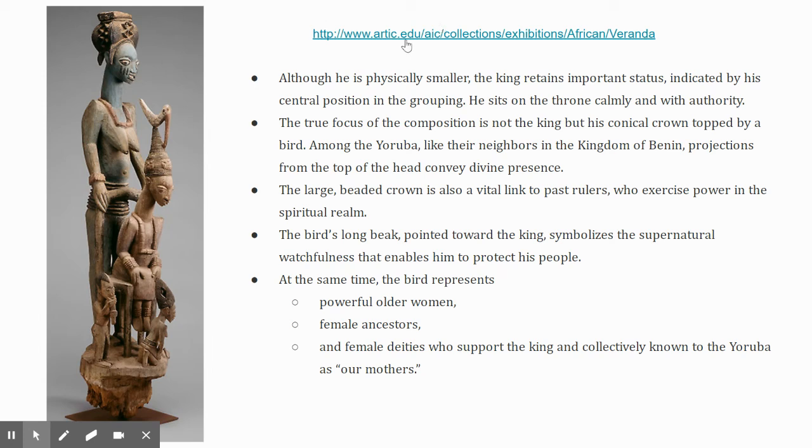So yes, the crown he's wearing, we want to keep in mind that these things that go on top of the head, projections from the top of the head, are associated with divine presence. So he is not a god. He's a king. He's not a god, but he's been chosen by the gods, right? And so he's got the favor of the gods. The beaded crown is also a link to past rulers. Again, I'm going to emphasize the ancestors, the ancestors, the ancestors, and how important that is because they help keep you safe in the spiritual realm, which has a very strong presence in this realm, right?